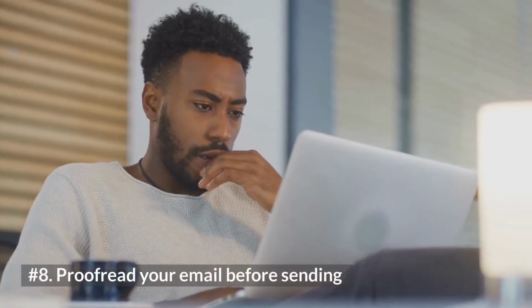Number 8. Proofread your email before sending. When sending professional correspondence, proper spelling and punctuation are essential, so always proofread your work before hitting submit. Check the spelling of the recipient's name and email address as well. Names are occasionally changed via autocorrect.